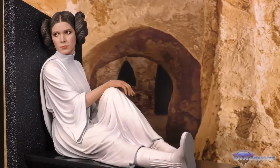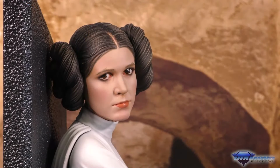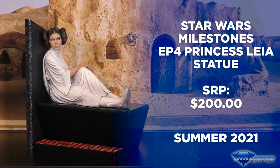One of my absolute favorite statues we worked on this past year, sullen, demure, and always rebellious. Carrie Fisher is a fan favorite. This 1/6 scale statue features Carrie Fisher in her role as Princess Leia, waiting for Darth Vader and the interrogation as she bides her time in the cell block.